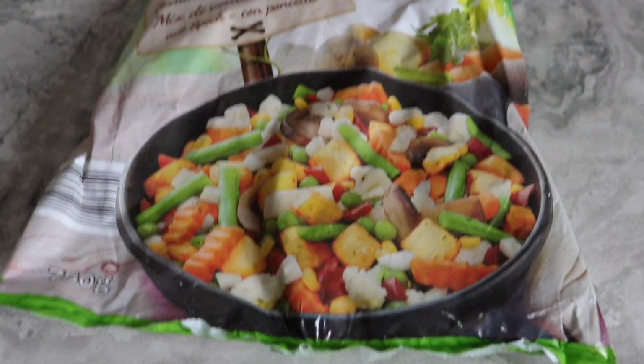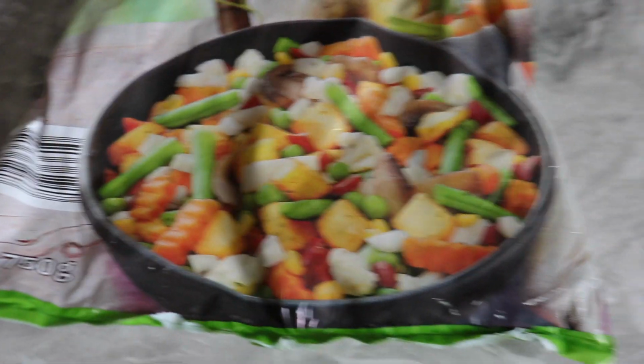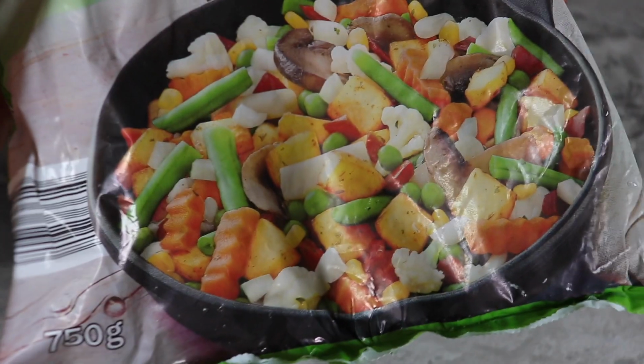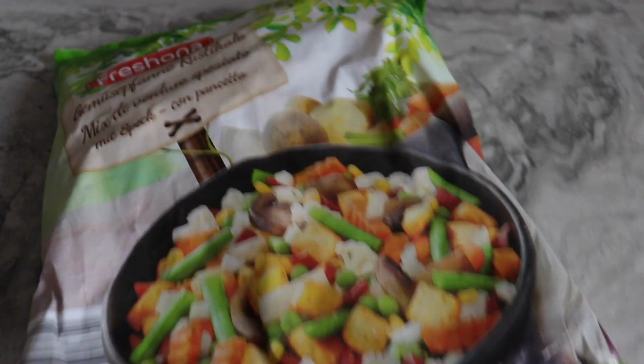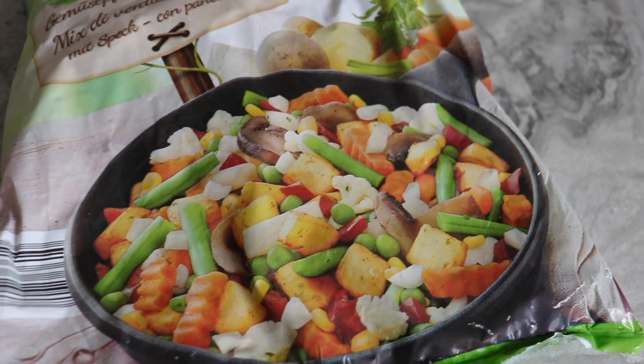So I'm just going to show you this. I buy frozen veggies, and this is my favorite veggie. I get this from Lidl. It's easy to get it mixed up because there are quite a few different packets, but I always get this one. So I'm going to show you how I cook it and then have them in portions for the week.